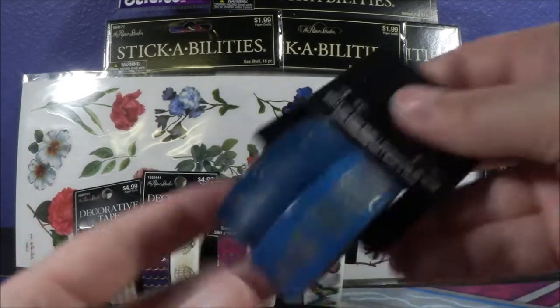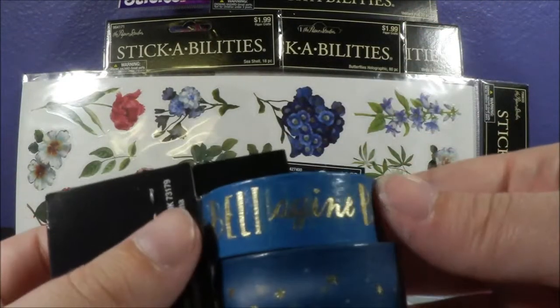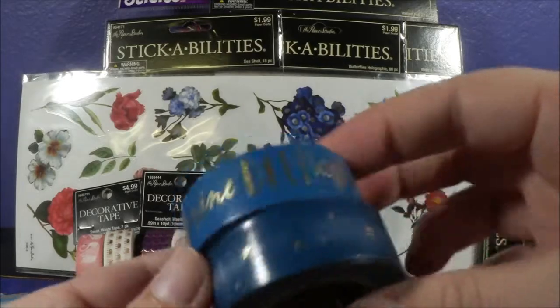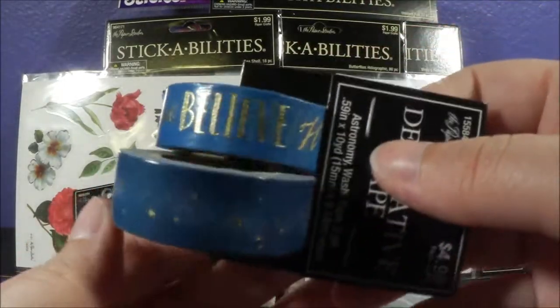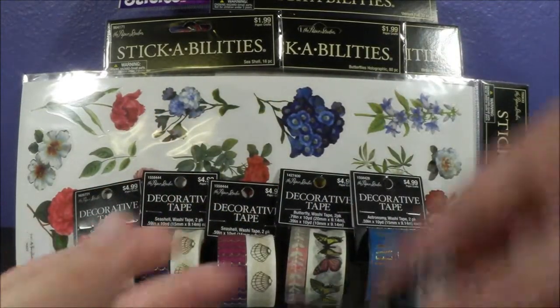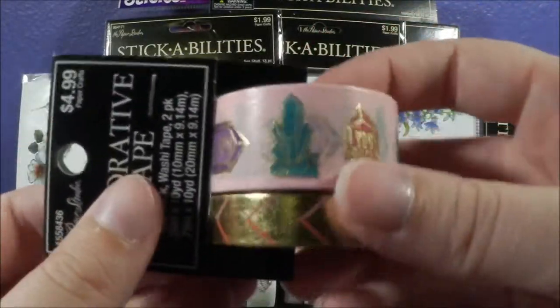And then I got this one. This was the last one of this as well. It says believe, hope, dream, imagine. And then there's like galaxy stars, and it's in gold foil. And then the final one was this one. I was so happy to get this one.